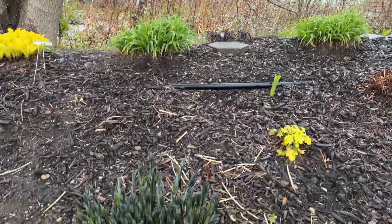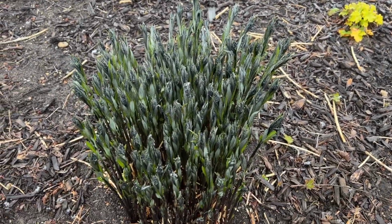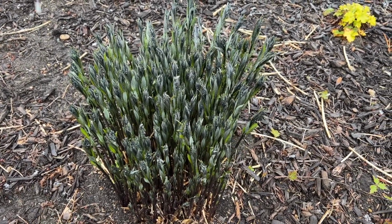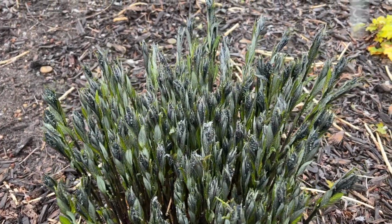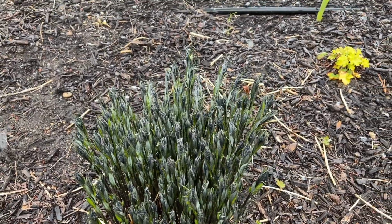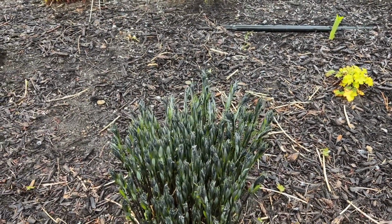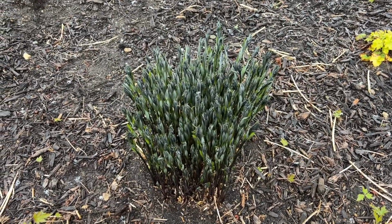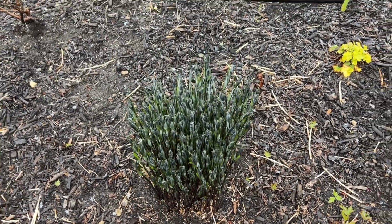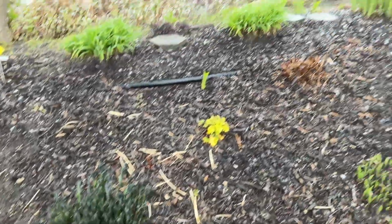This is the Amsonia Storm Cloud. Look at how that emerges, with near black stems. You can see all the little flower buds still nestled inside there. This is one of my favorites, I have a lot of favorite plants, don't I? But this is really a unique and different plant with spring color, with periwinkle blue blooms and a really cool upright mounding habit.